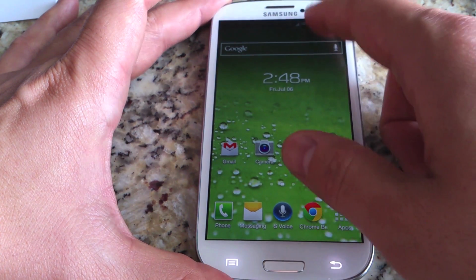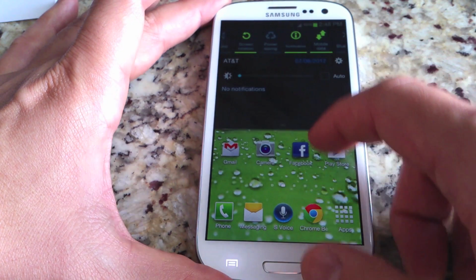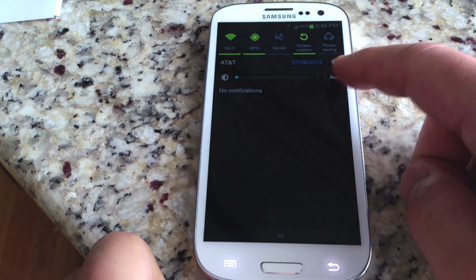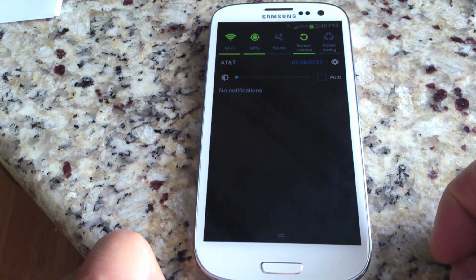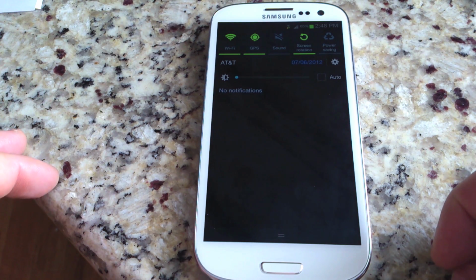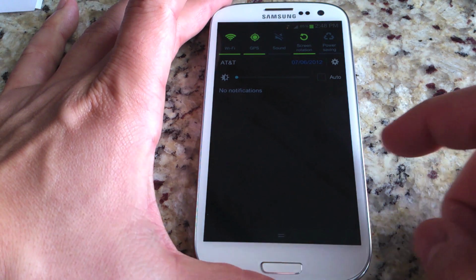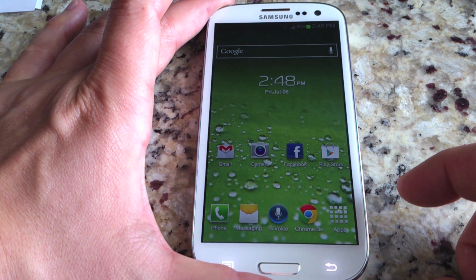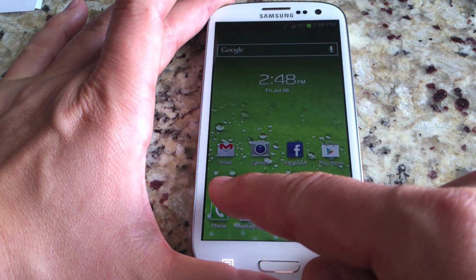So here's the big notable difference. Let me see if I can get it pulled down. You can see there's a brightness slider right in the notification tray and with auto brightness setting. So that's pretty nice, pretty handy. It's been kind of a mixed bag from what I've seen on XDA and everybody. Some people don't like it, some people do. But there's a new feature that's probably the most notable feature visually.